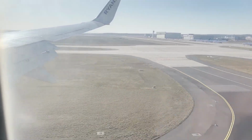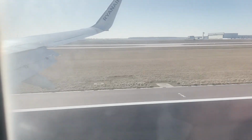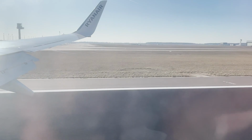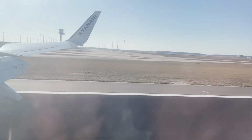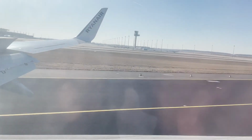This landing, as you'll probably see now when we touch down, you'll see the camera shakes a little bit, and that's because it was quite hard, and there was a bit of a reaction from some of the passengers there. Yeah, there's the shake. So yeah, that did catch a few people out, that one.